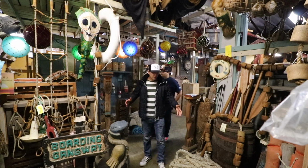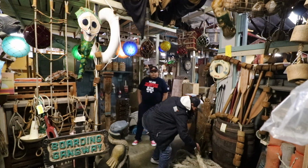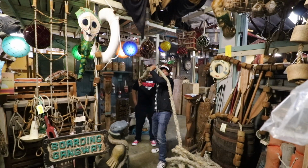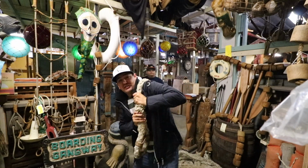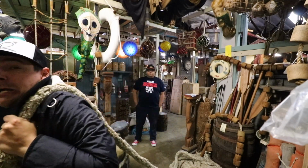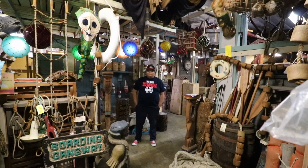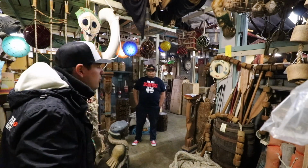A lot of this stuff actually comes from real ships and stuff. Like, look at the size of this rope! This is a man, George-sized rope. You can pull some heavy loads with this. You want to help me, George? No?